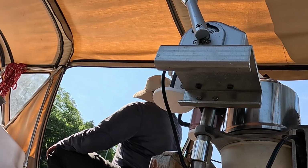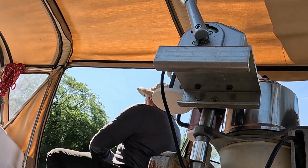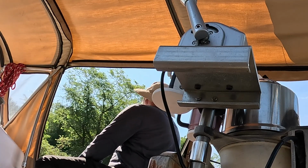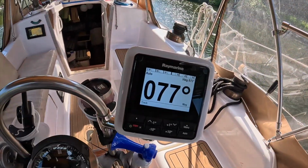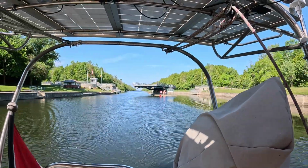Take a beat. The wind current blowing. I know, it switches from day to day. I'm down about 2 knots. Have a great day, Pete. You do that. It's a little sloppy. I'm holding a course of 77, but I think it's the current going through the bridge.